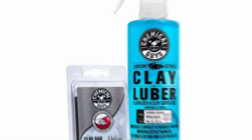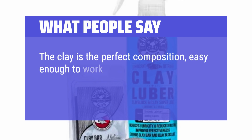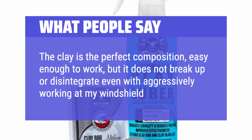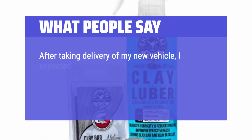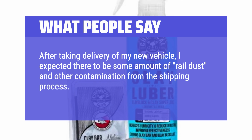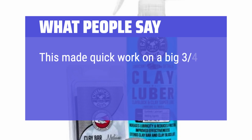What people say. The clay is the perfect composition, easy enough to work, but it does not break up or disintegrate even with aggressively working at my windshield. After taking delivery of my new vehicle, I expected there to be some amount of rail dust and other contamination from the shipping process. I wasn't wrong and this worked wonders. This made quick work on a big 3-4 ton truck.